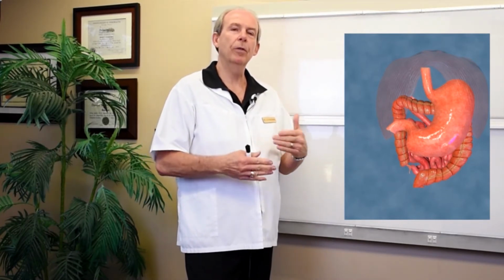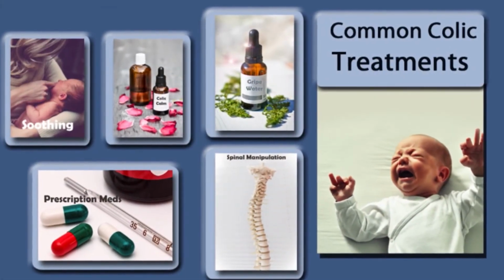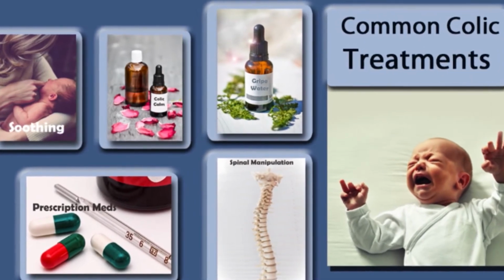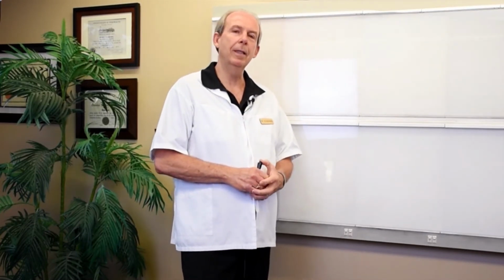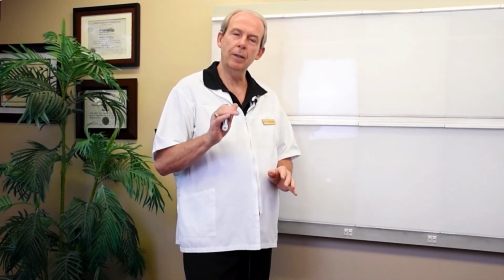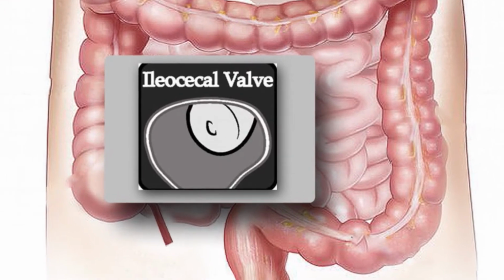There's lots of different things that the patients have been told to do: gas drops, colic calm, simethicone drops, all kinds of things. And these things really do not work because it's not an upper problem, it's a lower problem. And obviously the answer is we have to fix the underlying problem. That means we have to strengthen that muscle. That's what this is going to be all about, is to strengthen that muscle and get rid of that.